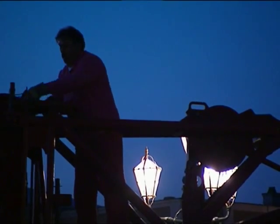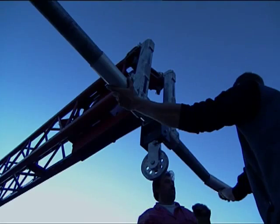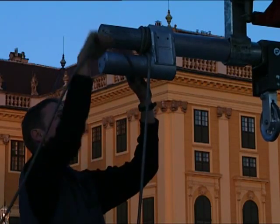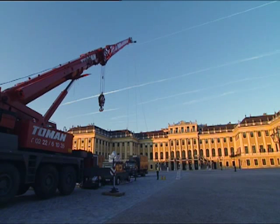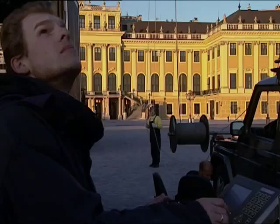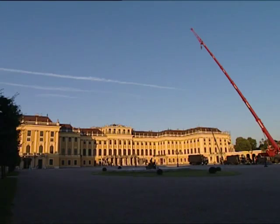Preparations for one of countless elaborate shootings. This is Riha's best-known technical development for image gathering, the CamCat, a camera cable car system. It's fast, almost 90 miles per hour. Its maximum span is 3,000 feet. The top end is a crane 225 feet high.